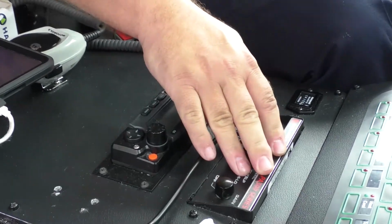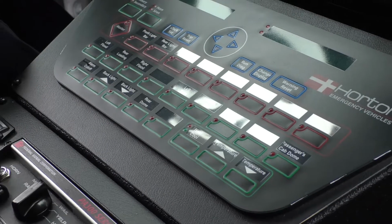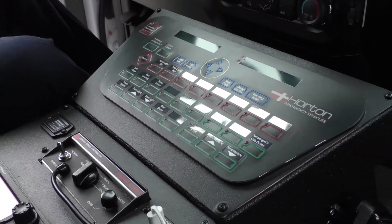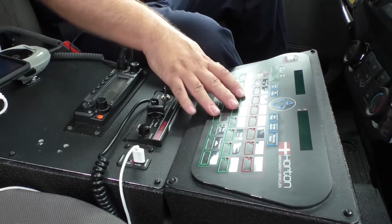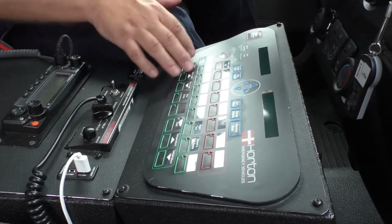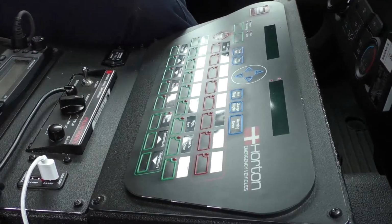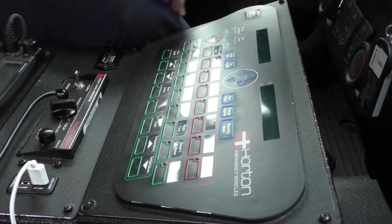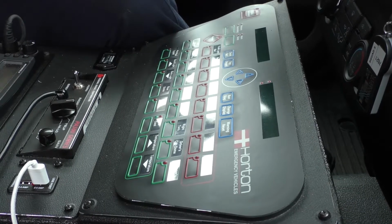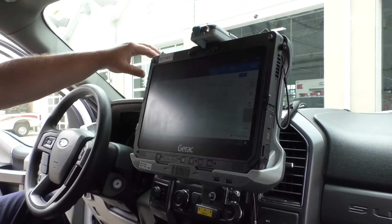This is our siren to activate the siren. And up here on this big console is where we turn on all the red lights. We also have some scene lights. At night we can light up a driveway with some of our side lights. And so that is how we activate our system in here. I can also turn on the heat or the air conditioning in the back to get it warm or cold.